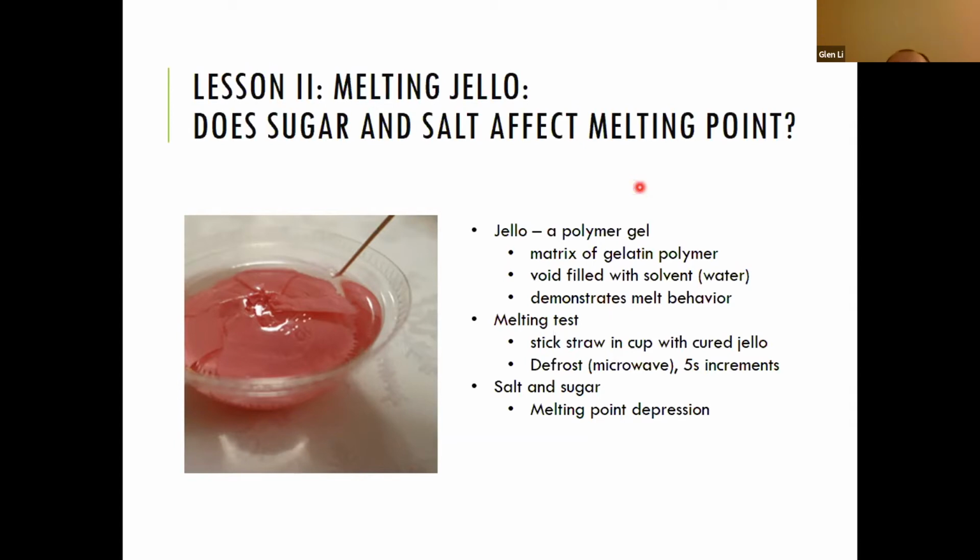JELLO also demonstrates melt behavior. After you heat it up to a certain temperature, usually between 30 to 35 degrees C, it starts to melt. And vice versa. You can have warm water, a blend of JELLO, and then as it cools, it solidifies and forms a gel. Not exactly like freezing water into ice, the crystallization process, but it solidifies. And the process is reversible. So in this lesson, we're trying to add salt and sugar to the JELLO, which makes the JELLO less edible, particularly the salted one. But we will be able to observe how these additives change the melting and freezing behavior of the JELLO itself. And we'll try to measure these things quantitatively by gradually heating up cured JELLO and seeing at what point it starts to turn into a liquid slurry again.